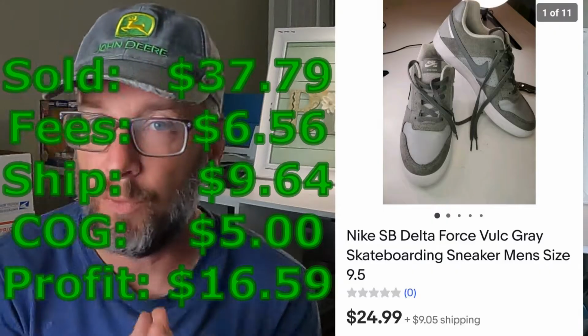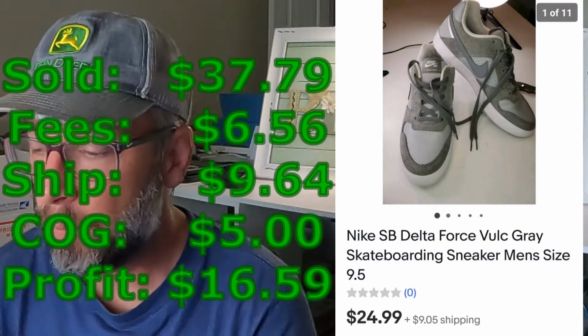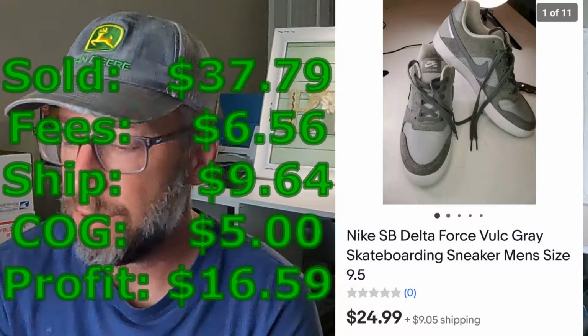Next up, we have a pair of Nike SB Delta Force Vulcan Gray skateboarding shoes. These shoes were in almost like brand new, light condition. I thought they would go for more, and I thought they would go quicker. I had to hold on to these for a pretty good while. They went for $37.79. The buyer was all in. $5.26 for fees. This one I actually promoted, and it cost me $1.30 to promote, so that was another fee, and then $9.64 to ship.